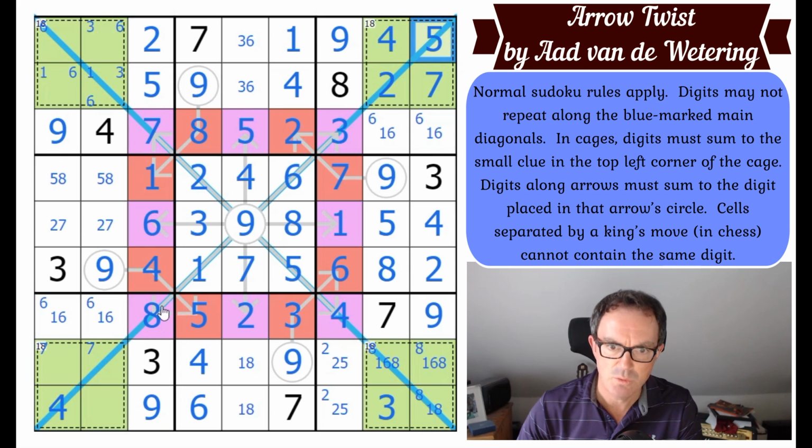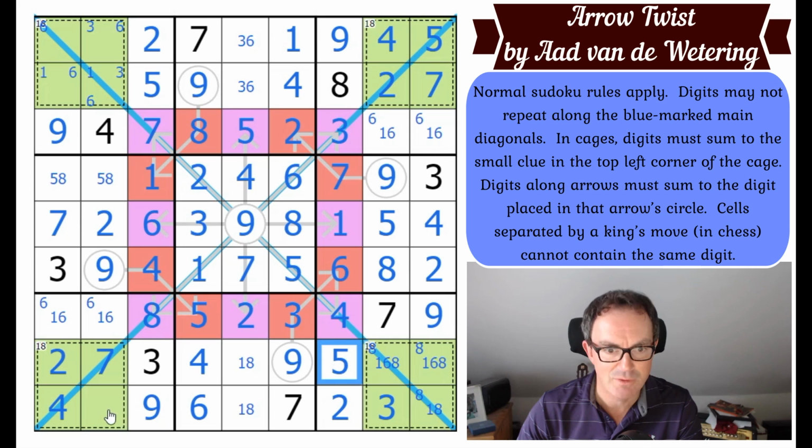And this diagonal is all but finished. It just lacks a 7, which we can place, which gives us the 7 and the 2. We haven't put a 2 in this box. Now we can. Now we get the 2 and the 5 over there. This box needs a 5. This diagonal's done. This diagonal I still haven't looked at. Right, what have we got? We got 1, 3, 6 and 8 to place.